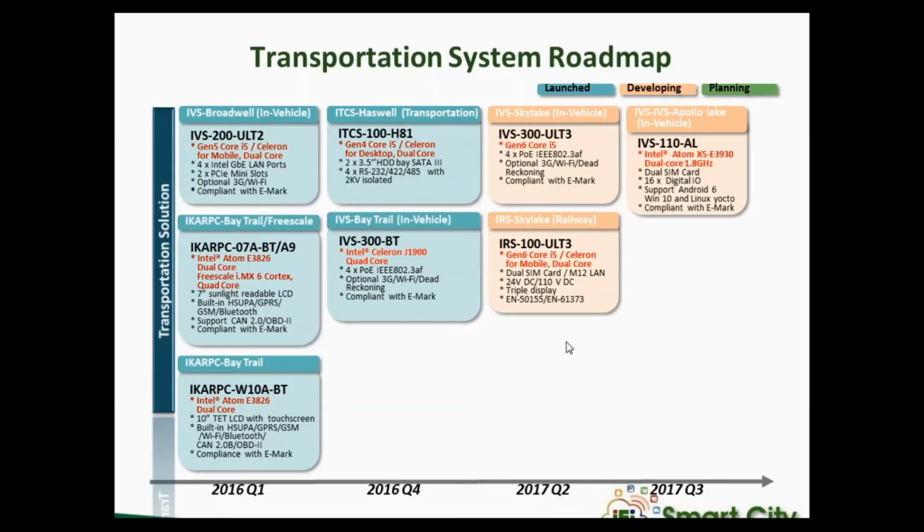We are also developing a product platform for IVS-110 in-vehicle system, which features dual SIM card holder and can support Android 6. This product will be launched in Q3 next year.